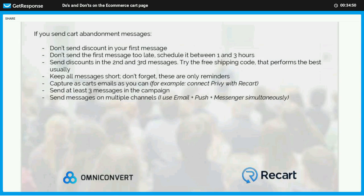Please keep all messages short. Don't forget that these are only reminders, so you're just trying to push them to complete their purchase, not to sell them, or write them a book or a novel or something like that. It's just: hey, it's me here. You forgot your cart, please come back. Here's your free shipping code, just apply it right now. It's valid for 2 days, something like that. Keep it very, very short.